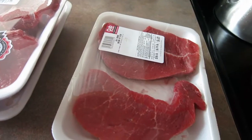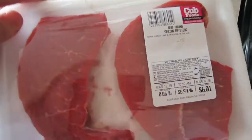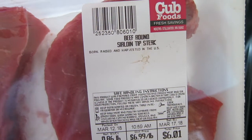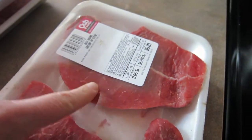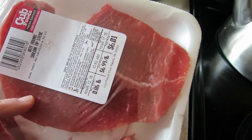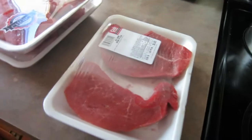So I don't eat a lot of red meat lately, but when I do, I make sure it's pretty lean. So this is beef round sirloin tip steak, which is one of the leanest you can get. We got a few here, but I'll probably have this one in particular because it has very little marbling or fat on it. And that is Wesley's thumb. He's running away. But yeah, so there's that.